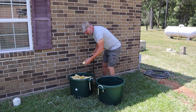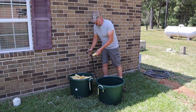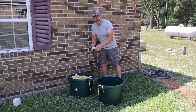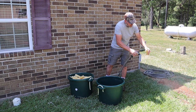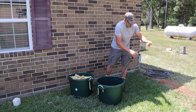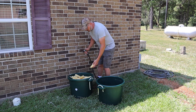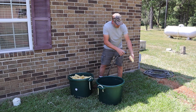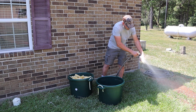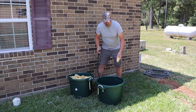So, we had these in the house. Normally we would put them in gallon Ziploc bags and freeze them. But we noticed that there was a lot of critters on them, little bugs. We didn't want to bring the bugs in the house. So I decided to come out here and give them a good spray to help wash all the bugs off.